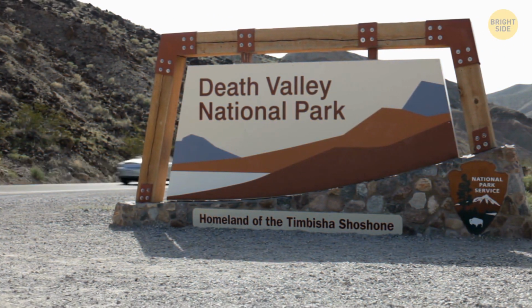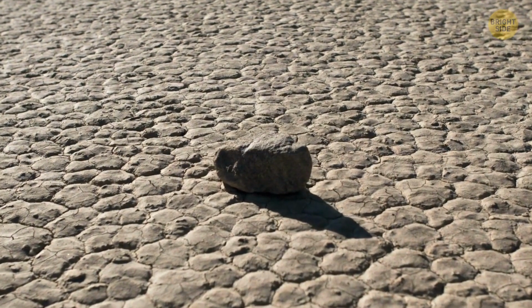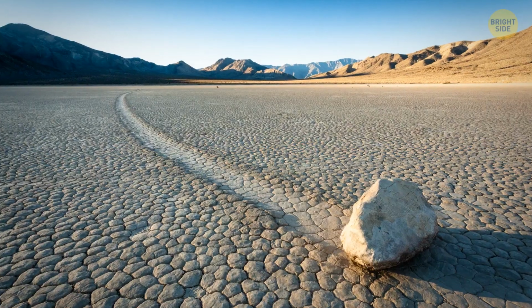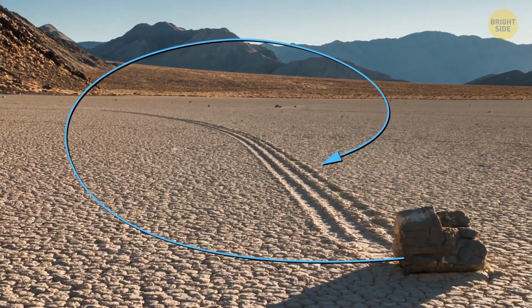The next one is from Racetrack Death Valley, USA. There is a dry lake bed with moving rocks. Now these odd rocks look as if they've been pushed or dragged by someone or something. They leave both a trail and a mystery behind.